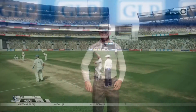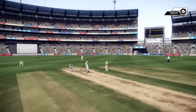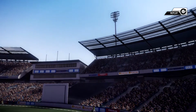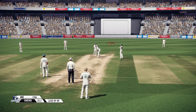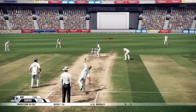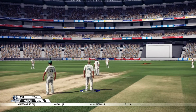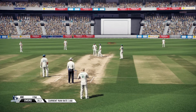He has been sitting on 34 for an awful long time. Charges down the pitch, gets it perfectly in the right spot, and smashes it straight down the ground, into the stands, about 10 rows back as well. The lead is 99. Hanscom on 40. He is holding this together. He is the rock. Yes, nice bowling. Nichols won't like that, but he's still 4 for 18.